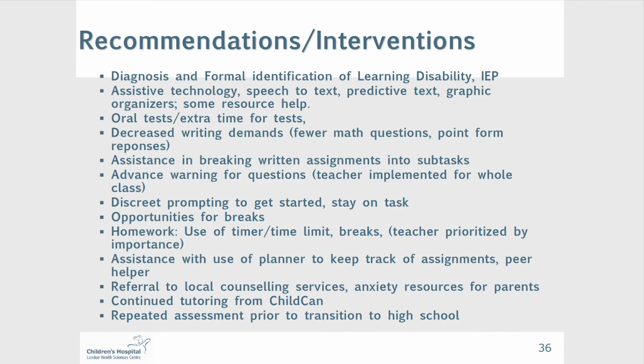We also recommended that she get some resource help, and what that looks like varies greatly from school to school. Because of the difficulties with processing speed, often I'll recommend oral tests. If there are tests with short answers, or the child can just respond and it can be written down for them, then that can make it a lot easier for them to get the information out in a timely manner. Or if that's not the case, then we ask for extra time. We also ask in the younger ages, particularly when they're not as fluent in the use of technology, for decreased writing demands.